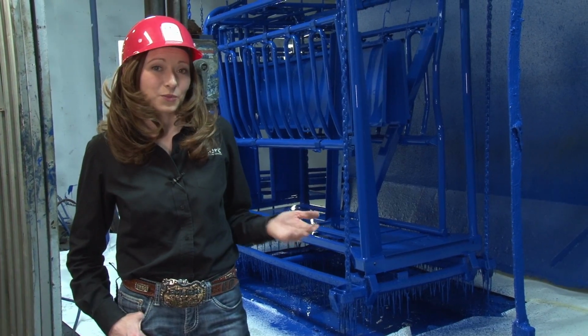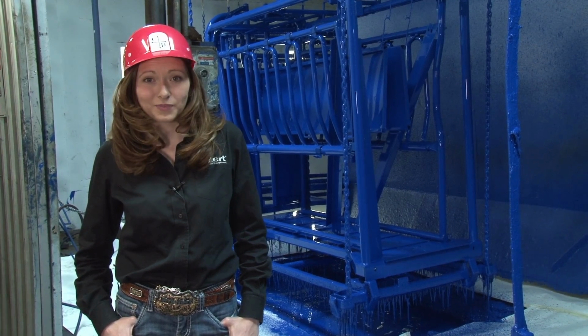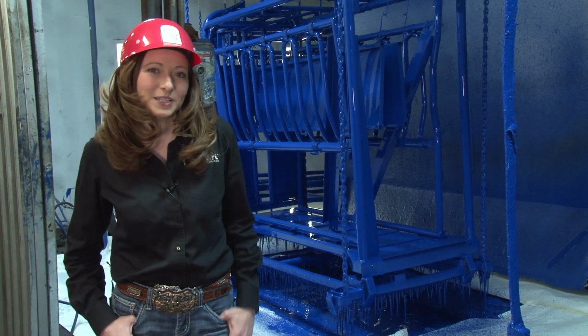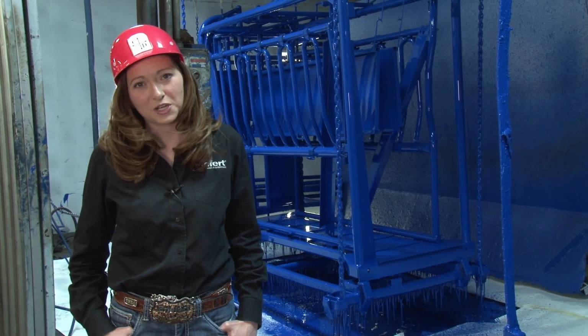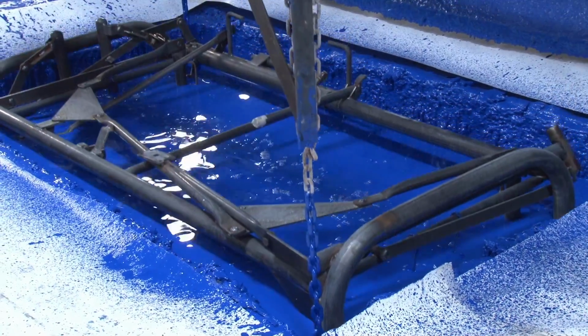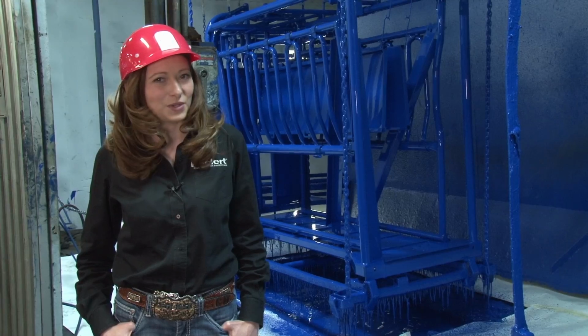For larger items with lots of moving parts and lots of possible Faraday cages, we dip paint. While we powder coat in a variety of colors, we dip paint in only one, blue. When Marvin started dip painting his product in the late 60s, he conducted tests on the available tractor and implement paints of the day. Turns out the one that gave him the best quality finish was blue. Today, that blue paint color is our signature color and has become synonymous with the name Priefert.